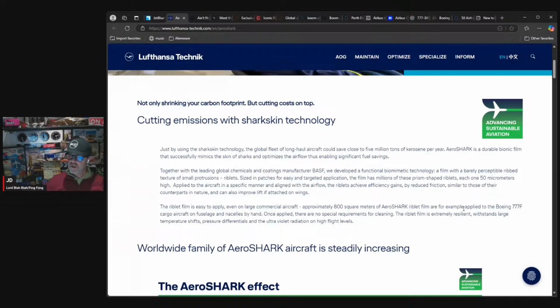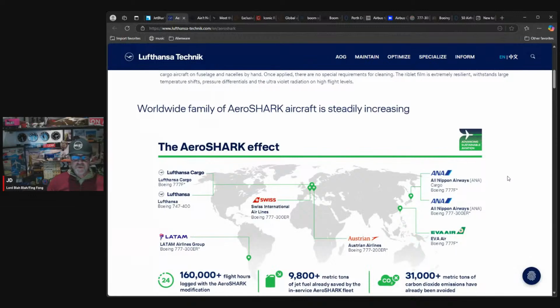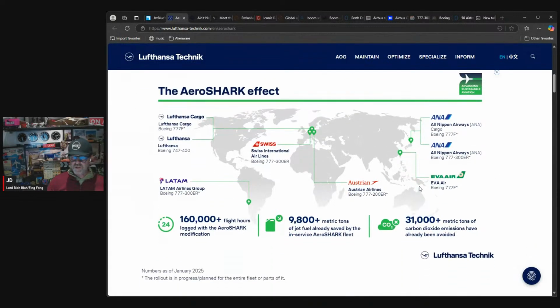Okay. Aeroshark is a durable bionic film that successfully mimics the skin of sharks and optimizes the airflow, thus enabling significant fuel savings. And there you go, BASF and all that kind of stuff. So in terms of, there we go, Aeroshark Effect. We've got Swiss, Austrian, we talked about the other day. They're using it. Lufthansa Cargo using it. LATAM, Swiss, EVA, and All Nippon as well. That's interesting, isn't it?